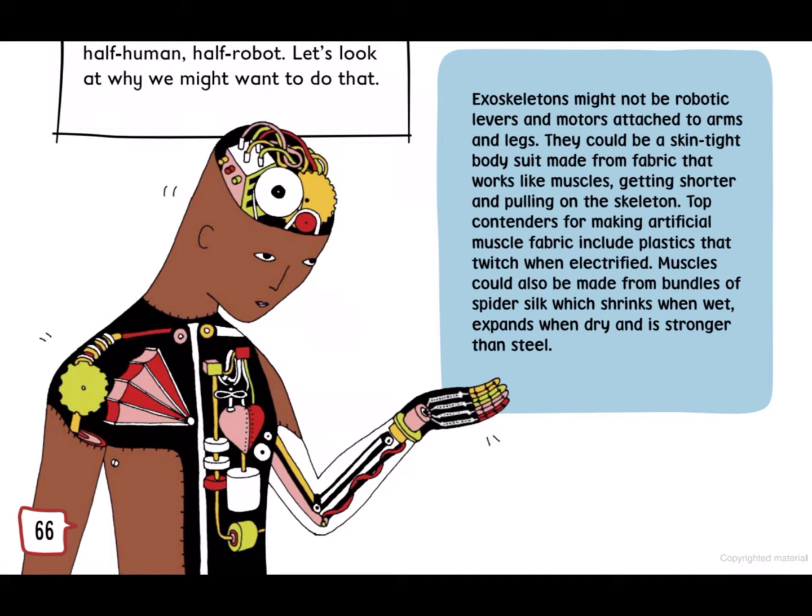Exoskeletons might not be robotic levers and motors attached to arms and legs. They could be a skin-tight bodysuit made from fabric that works like muscles, getting shorter and pulling on the skeleton. Top contenders for making artificial muscle fabric include plastics that twitch when electrified. Muscles could also be made from bundles of spider silk, which shrinks when wet, expands when dry, and is stronger than steel.